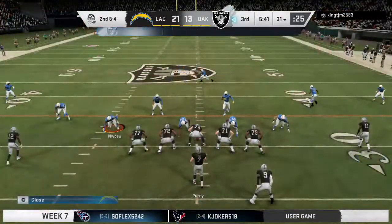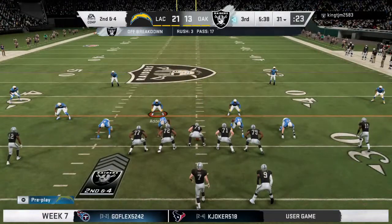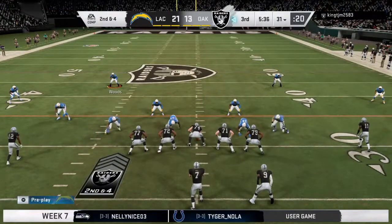It's a 6-yard gain on the ground, and that'll make it 2nd and 4. They'll come up now 2nd and 4 from the 31.